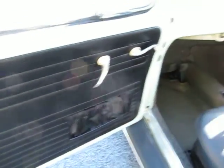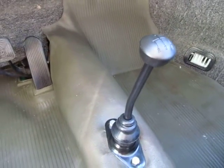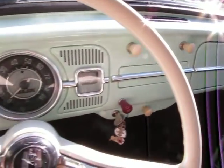Brand new interior, brand new door panels, new seat covers in great condition. Now keep in mind, these were brand new 8 or 10 years ago when the car was restored, but it hadn't been driven, so everything in it's really new. Look, nice brand new carpet, rubber mat. We just put a brand new shifter in it. Somebody had put an MP shifter in and I didn't like it, so I replaced it with an original shifter. All the dash is gorgeous.